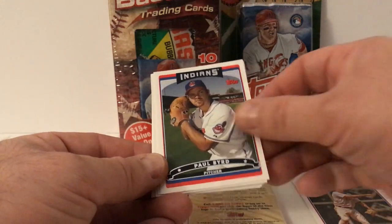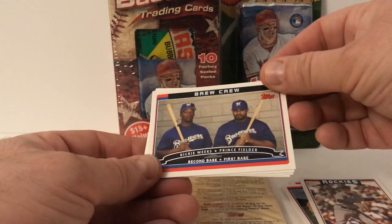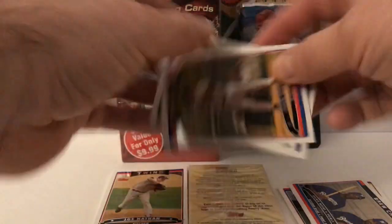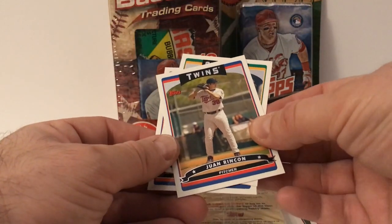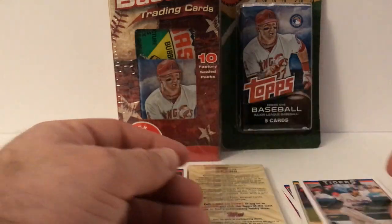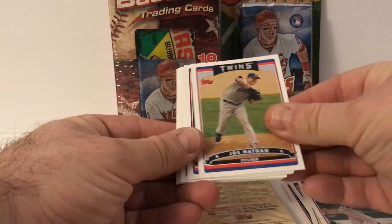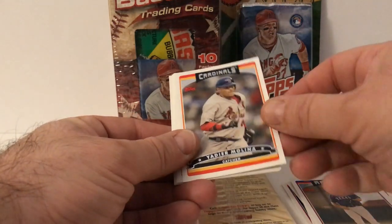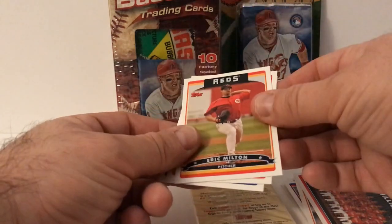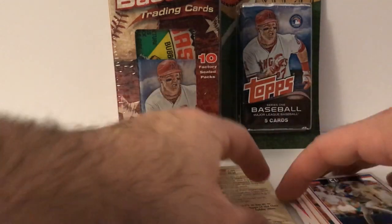Chase Utley, Paul Byrd, Brian Fuentes, Brew Crew, Rickie Weeks, and Prince Fielder. Cool. Juan Rincon, sorry, Danny Heron, and Carlos Guillen. That's the first part. Second little pile here. Joe Nathan, Kevin Millwood, Yadier Molina, Phillies team card, Eric Milton, Ryan Wagner, Derrek Lee. Let's see what's in here.